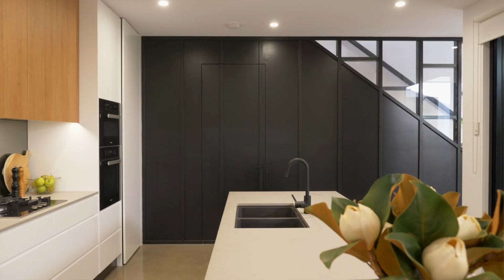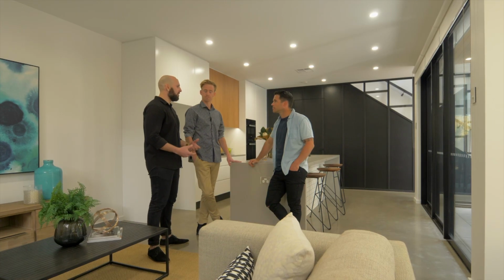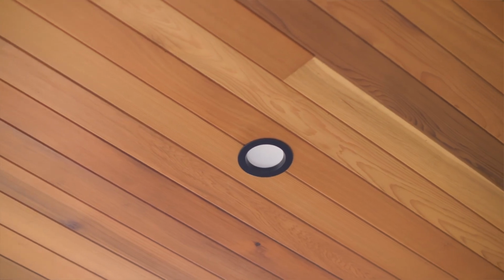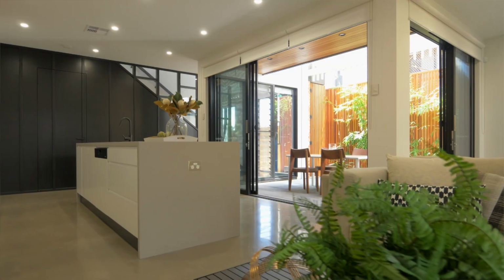The second you start to connect with non-standard things like that balustrade wall or the concealed laundry in the pantry, for instance, things that you don't see every day, that's where we find you start to get emotional about it. You start going, well, hold on, I've looked at 50 other houses and I still haven't found this, but this one here, it's just caught me off guard.